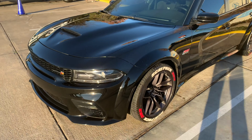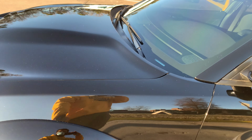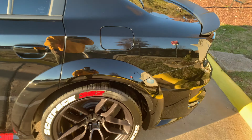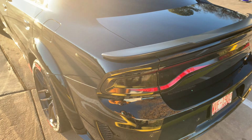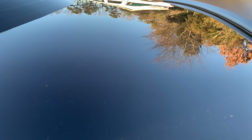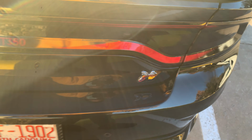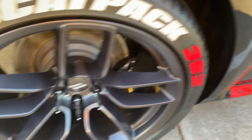5 hours later. Oh yeah, freshly polished. Swirl marks, none. That's how black is supposed to look right there. Tire stickers clean. Look at the black. I had a whole bunch of scratches back here. This is where the louver flew off of my car, and it scratched the hell out of my paint. Absolutely nothing. Look at that. No swirl marks. Clean. Tire stickers clean.